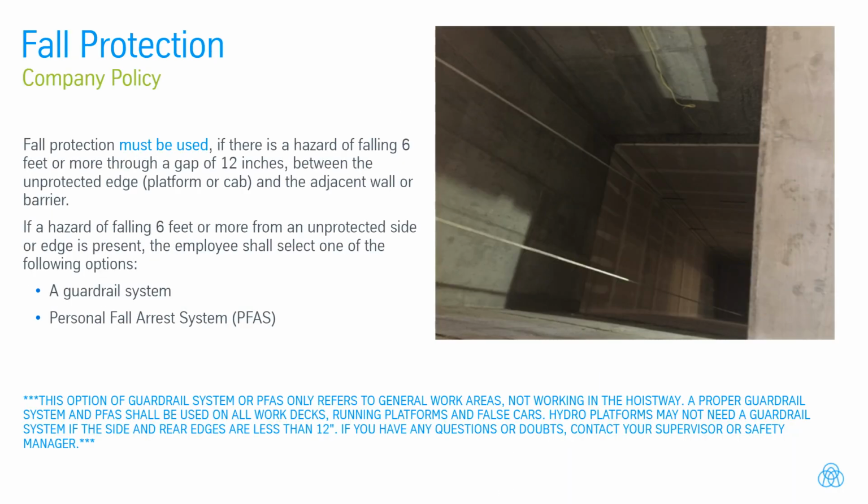Fall protection must be used if there is a hazard of falling 6 feet or more through a gap of 12 inches between the unprotected edge, platform or cab, and the adjacent wall or barrier. If a hazard of falling 6 feet or more from an unprotected side or edge is present, the employee shall select one of the following options: a guardrail system, or personal fall arrest system, PFAS. Please note, this option of guardrail system or PFAS only refers to general work areas, not working in the hoistway.